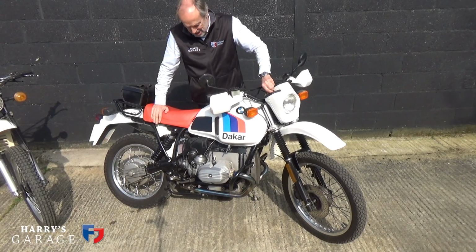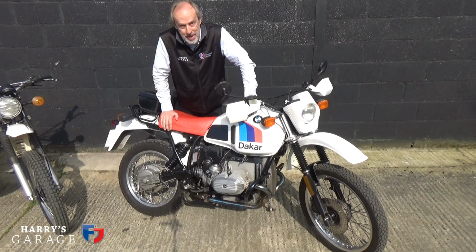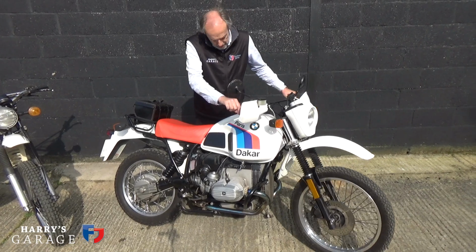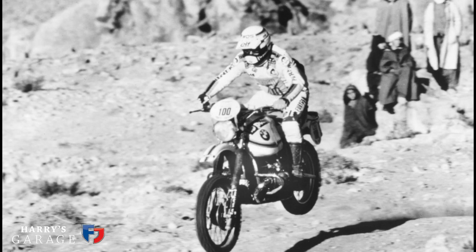Very different bike this time. So this is the BMW R80 GS Paris-Dakar edition. This particular bike dates from 1984, but a bike very similar to this won the event in 1981.